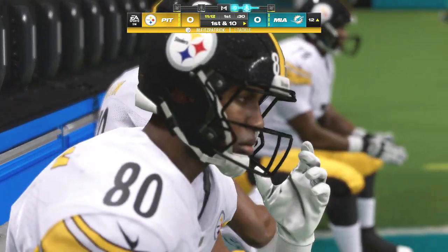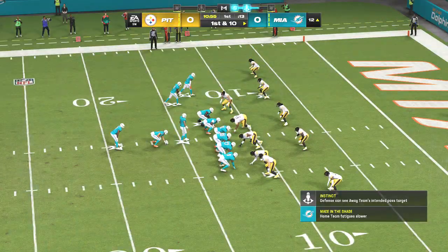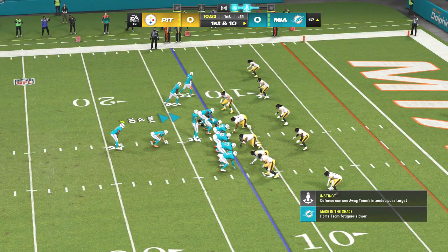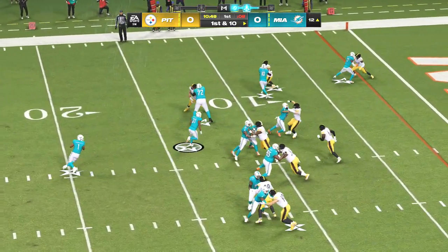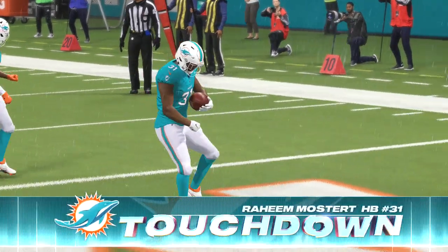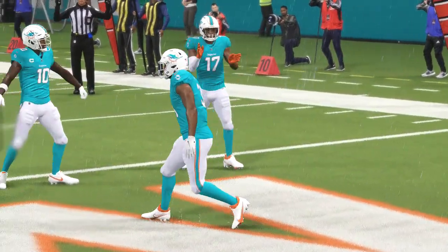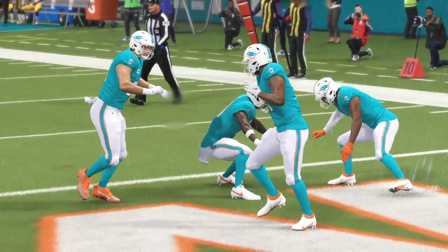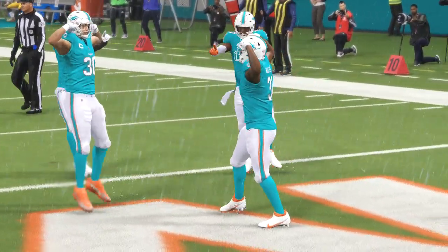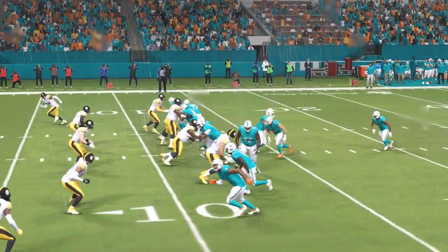They worked in the run game, the pass game, just steadily getting yards, and now they've got an opportunity. And the only thing they don't have so far is points. But the way that they're moving the ball now, that shouldn't take much longer. And he'll take this into the end zone for a Dolphins touchdown. Raheem Mostert, a 12-yard touchdown run. And the Dolphins put the night's first points on the board as they take the early lead.